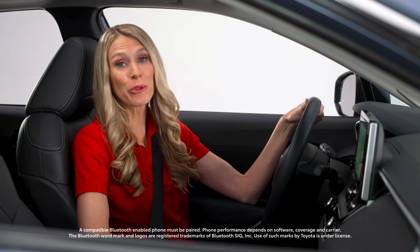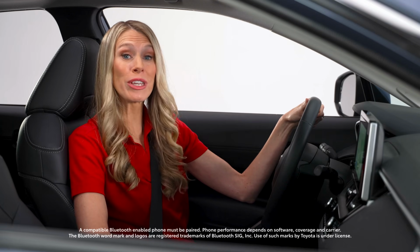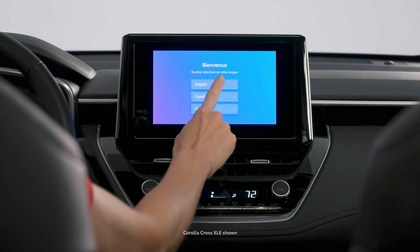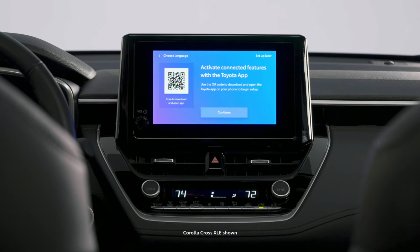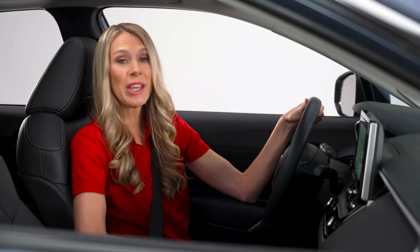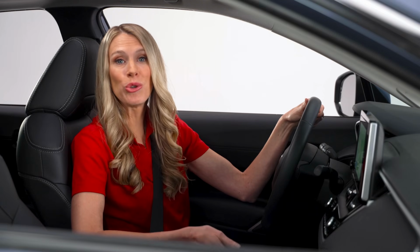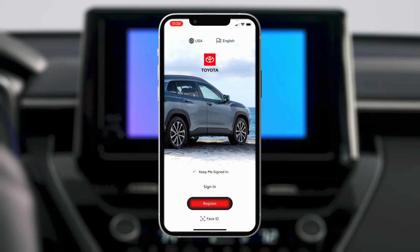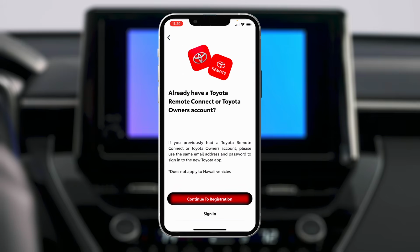First, turn on your phone's Bluetooth and make sure the vehicle is in an open area with good signal strength. After selecting your preferred language, scan the QR code to download or open the Toyota app. If you're installing the app and creating a new account for the first time, you may be asked if you want to let the app use Bluetooth. Tap Allow. Next, tap Register to create your Toyota app account.